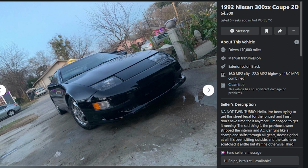92. 4,500 bucks, 170,000 miles, manual transmission, not a twin turbo. I managed to get it running. The sad thing is the previous owner stripped the interior and the AC. They gutted it. So I hope you didn't pay too much for this car because the previous owner did this, but you bought it. So now it's your problem. Can't blame it on the previous owner because you didn't fix it.